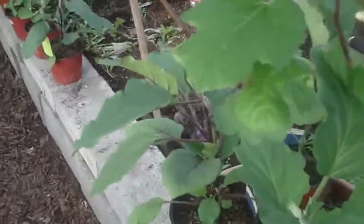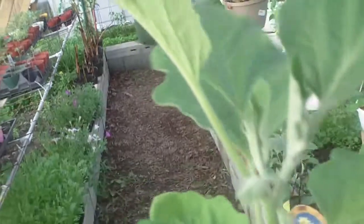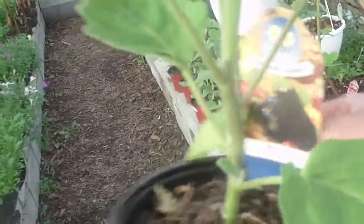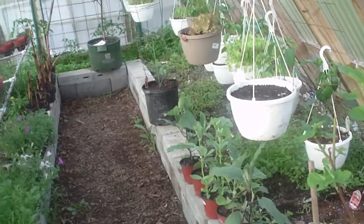And there's some eggplant in here that I had been growing in this greenhouse for a while. They're going to be getting ready to get planted in the ground. They're looking really nice. Black Beauty, this one is. I got like 3 different varieties. Love eggplant. Eggplant Parmesan, one of my favorites.